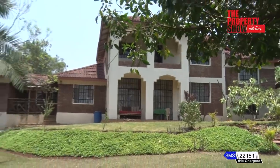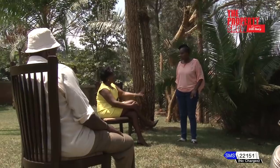The home ownership segment shines the light on a homeowner's experience on building a beautiful home using the interlocking blocks. We want, once we are in the home, to just feel safe and secure. We wanted a beautiful place. We wanted space.